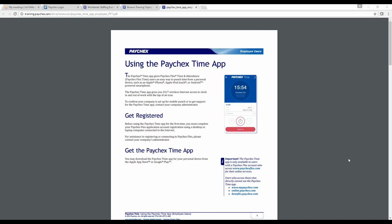Where can I access the app? You will get the app from your Google Play Store. The Google Play Store will allow you to pull down the app onto your cell phones or your tablets. So you can use it from your tablet, your iPads, iPhones, or your cell phones.